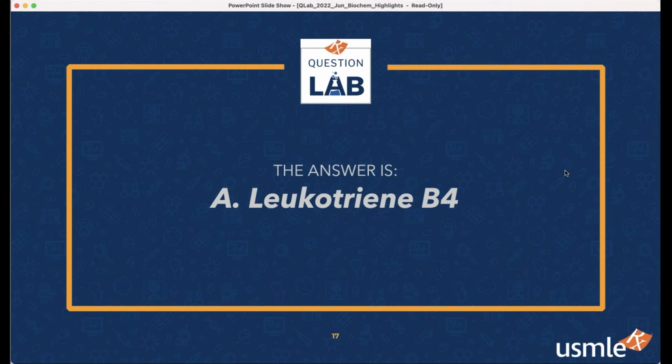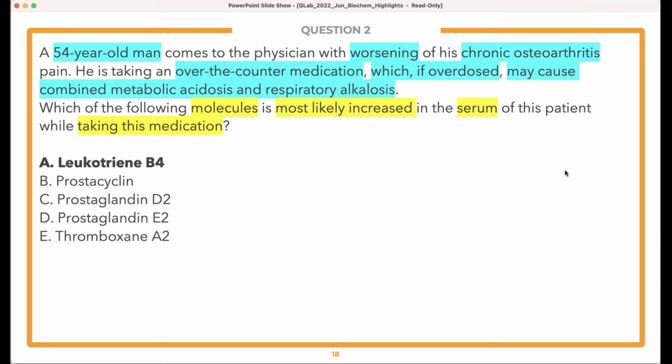All right. So step one here, we've got to figure out what this drug adverse effect is. So definitely another challenging question. This patient is likely taking aspirin, and that's used as an anti-inflammatory and analgesic medication. If you overdose on aspirin, it may cause a combined respiratory alkalosis and metabolic acidosis. Why is there a respiratory alkalosis? Well, that's due to hyperventilation from stimulation of your central nervous system respiratory centers. And you get the metabolic acidosis because of lactic acidosis.